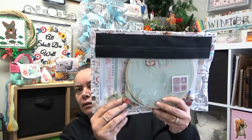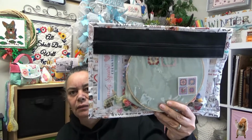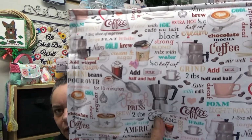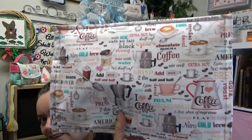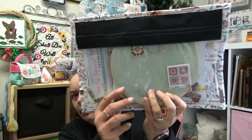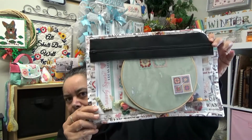I made a project bag to keep it in. So look, it's all coffee. Oh, I love it. So that's what I keep all my bits in for my Fat Quarter Shop one. So that is my project bag, and I used a tutorial on YouTube by Jen Crafts. So that is that one.